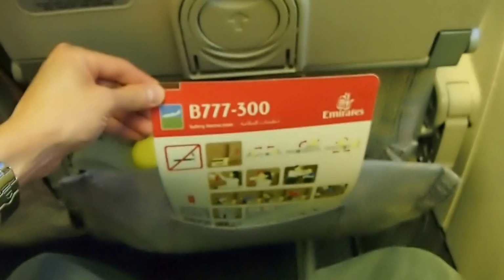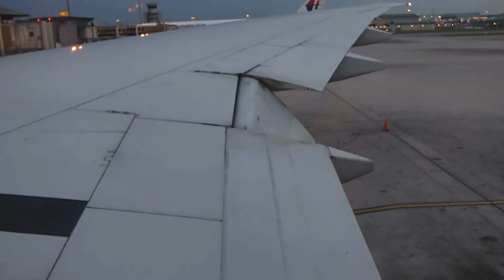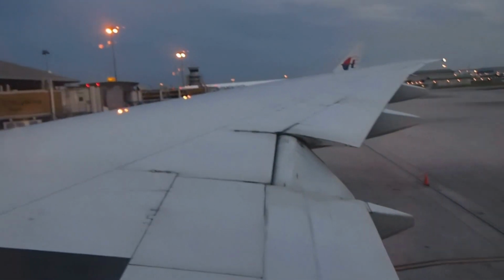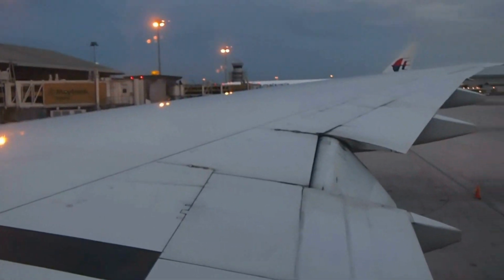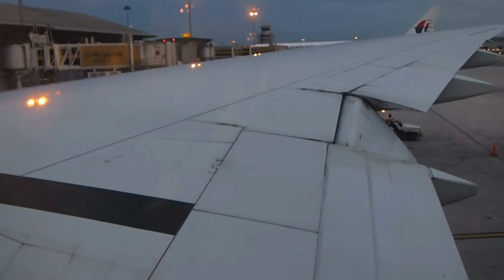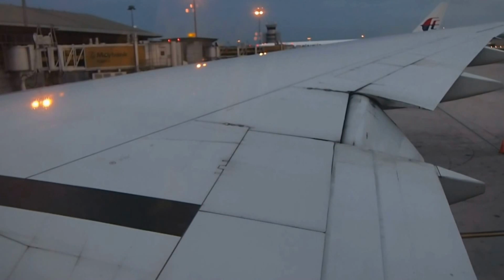Right, so this is a Boeing 777-300ER. And I've got a window seat here with a clear view of the control surfaces, such as the ailerons, the flaperons, slats, spoilers, everything, flaps. So I hope it won't be too dark to record a video of some of these surfaces in motion during the flight.